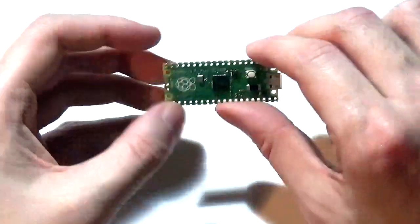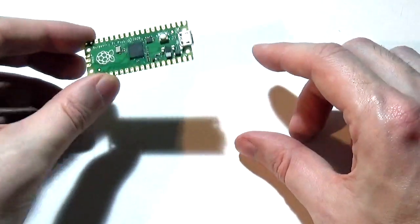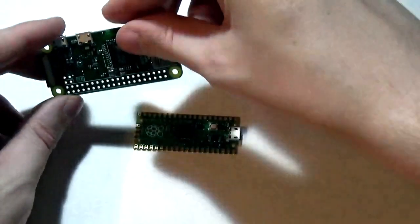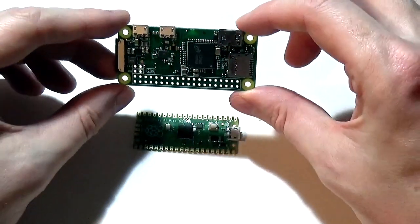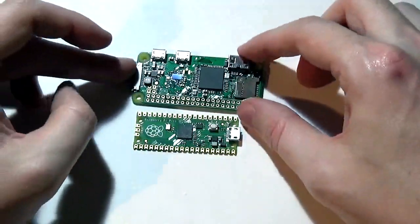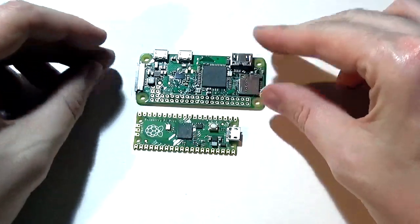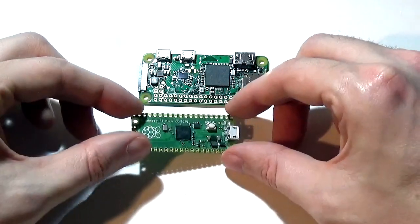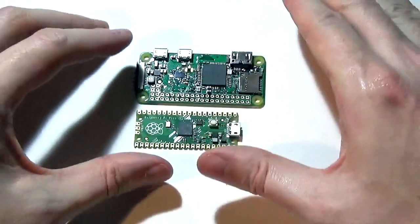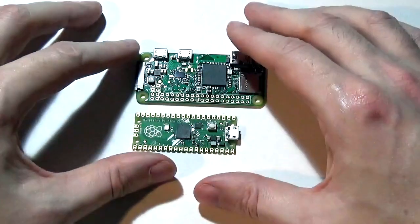And here we are. This is the Raspberry Pi Pico. A lot of people have been associating this new board with the Raspberry Pi Zero. This is a slightly later Raspberry Pi Zero W. And as you can see, the Zero W is a small and extremely low cost board. But you can see how small the Pico is compared to the Zero. And there's been some confusion with some people thinking that this is a brand new Raspberry Pi. It's not, in the sense of what is a Raspberry Pi.